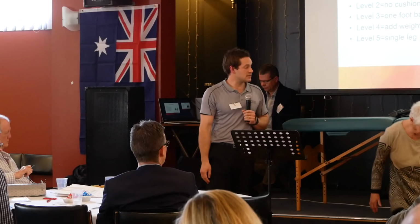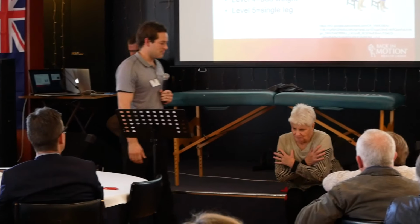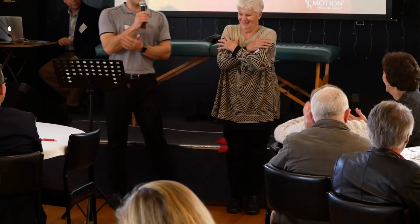So sit to stand. This works the glutes, quads, hammies, a bit of core as well. So Marilyn's going to try and stand up without using a hand. So you're not trying to push off the chair. You're trying to use your legs to stand up. So she's going to go up from there. Good, perfect. Big round of applause.